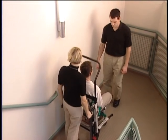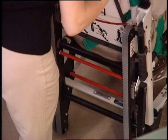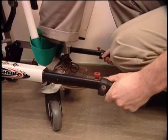Simply position the evacuation chair at the foot of the stairs, back first, and with the stair tread in its closed and locked position. Extend the head and foot end lift handles. Check to be sure the foot end lift handles are securely locked into position.